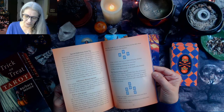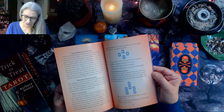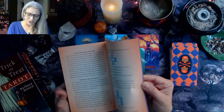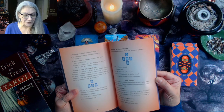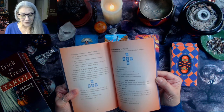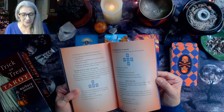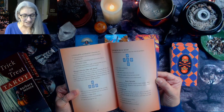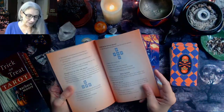The haunted house spread is 6 cards. Number 1 is bats in the belfry, something that seems scary but is actually useful. 2 is skeletons in the closet, something you're hiding either from yourself or others. 3, wailing ghost, something that's haunting you. 4 is crazy poltergeist, a destructive behavior that's damaging you. 5 is suave vampire, something you're attracted to that's sucking your energy. And 6, kindly fairy godmother, a gift or blessing that can help you clear your house of haunted energy. These are brilliant.